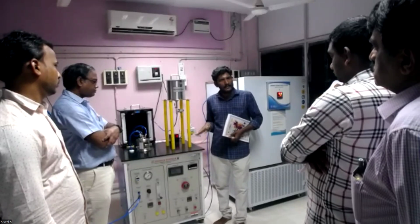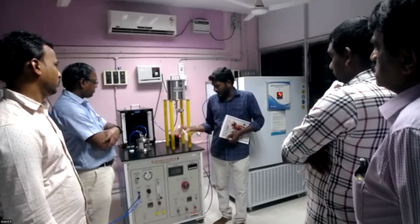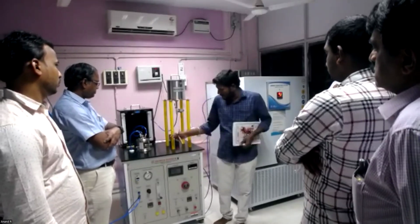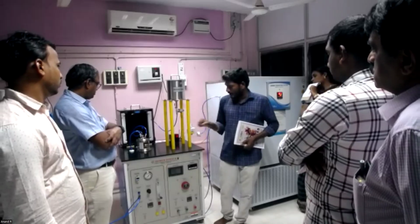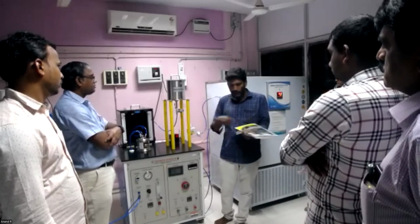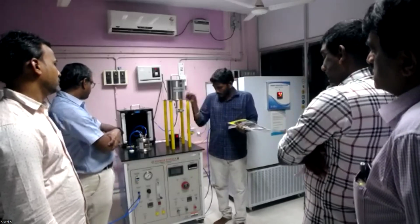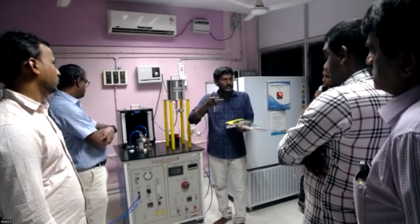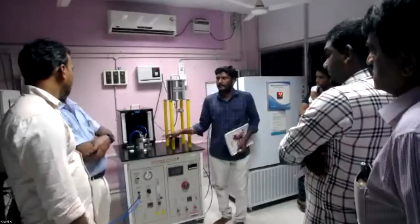With respect to time, ammonia, nitrogen flow rate, as well as the gap between the electrodes, especially here we have a gap adjustment mechanism in the top electrode. Here we have one needle electrode and one display electrode. Between them, voltage and current will be passed so that plasma will be generated in the presence of water.